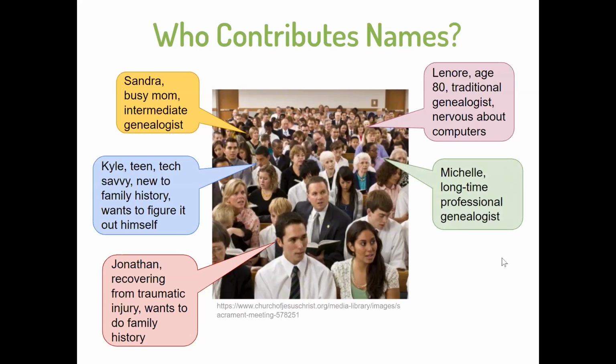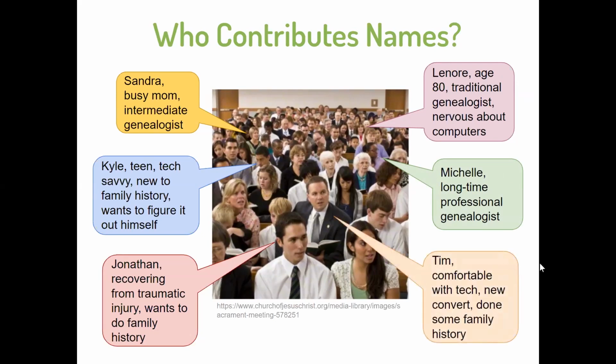Then we've got Michelle. Now, she's a longtime professional genealogist, very much knows what she's doing. Pretty much everything she enters in Family Tree is perfect. Not many of us are a Michelle. And then we've got Tim. He's a new convert. He's very comfortable with technology. He uses it on his job, and he has done some family history, but he wants to do more. Well, what do you notice about all these people and all this delightful variety?